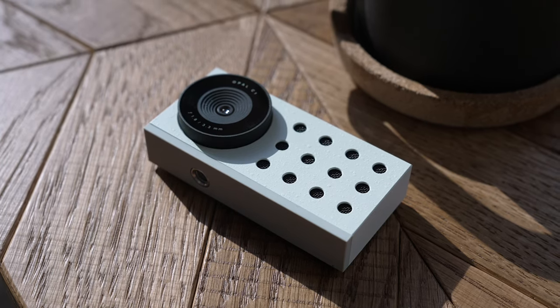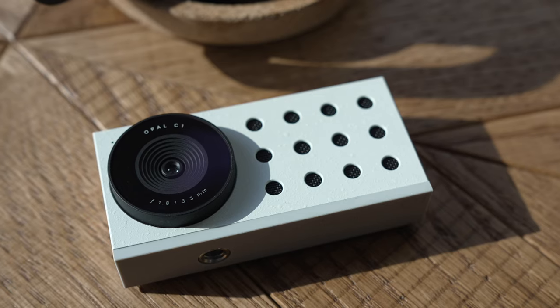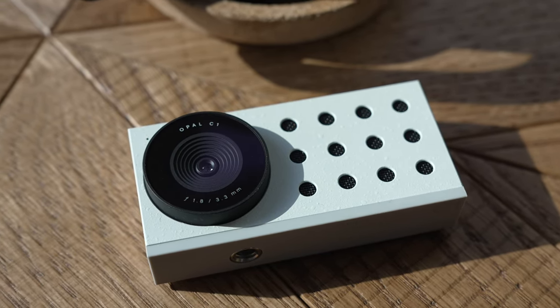So I've yet to mention pricing on this thing, and although it's a lot of webcam, it's also a lot of dollars. Opal, interestingly, has recently changed the pricing of the C1 from $300 to $250, which is much more palatable considering how unique this webcam currently is. Opal seems to have also removed the waitlist and any ongoing subscription fees, which is a win.